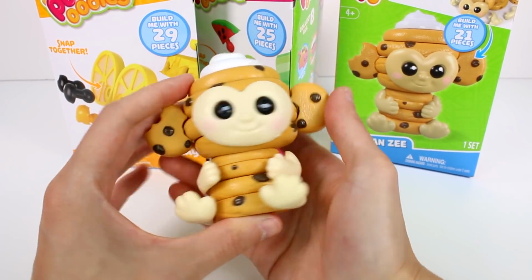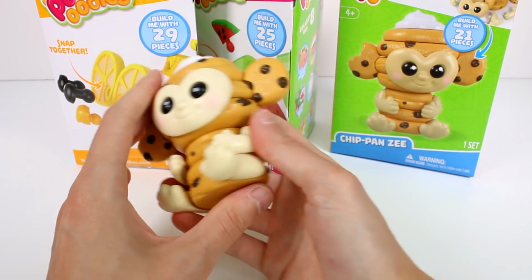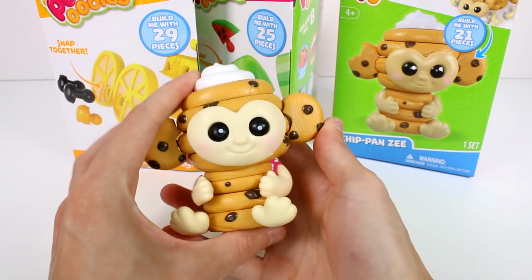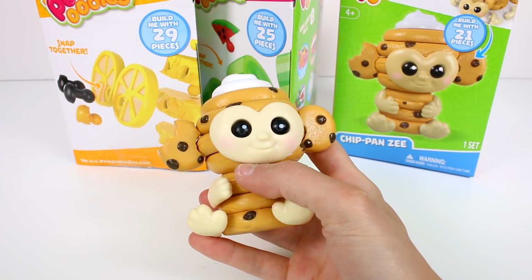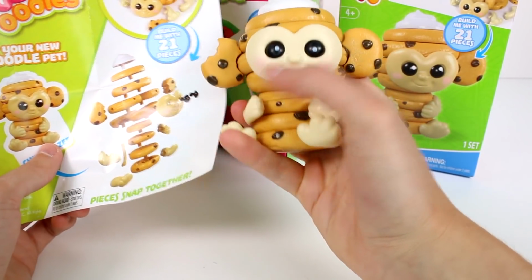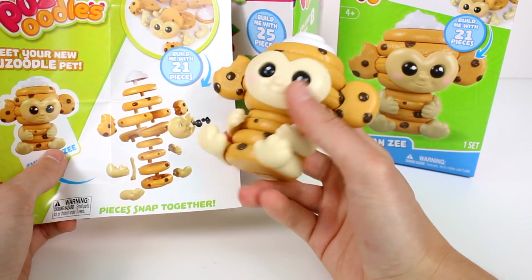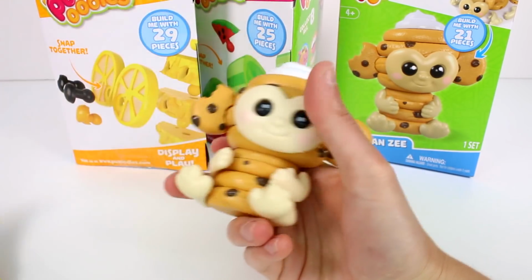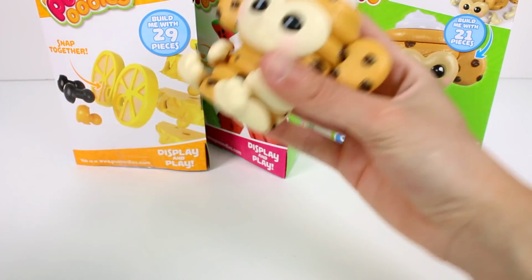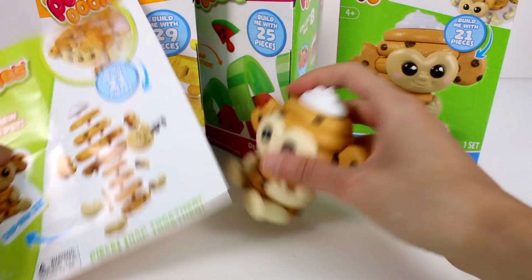Here is Chimpanzee all completed. I just wanted to say that this was really confusing to me at first. I was just trying to follow this, and I was trying to figure out which chips went where. But then I realized after about halfway through, after I did the face, it's better to match up the little pegs.